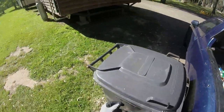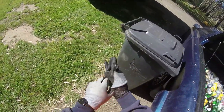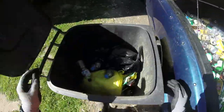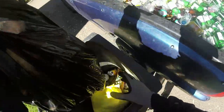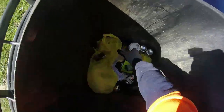Very unusual to have one right here on the corner, but that's where they put it. I get them wherever they are. Ooh, that's got a few in it. I think I found the drinkers. I found the drinkers.